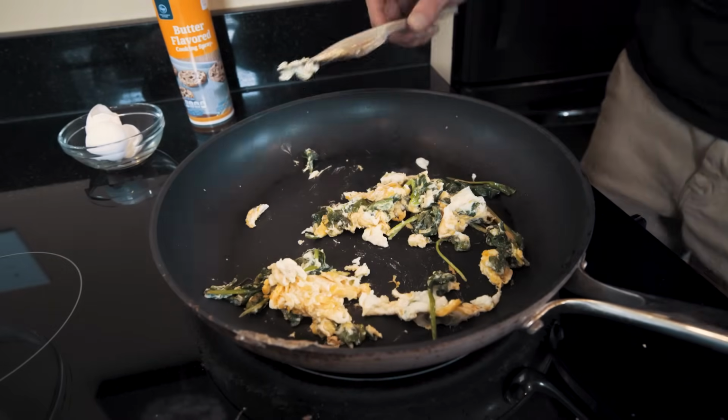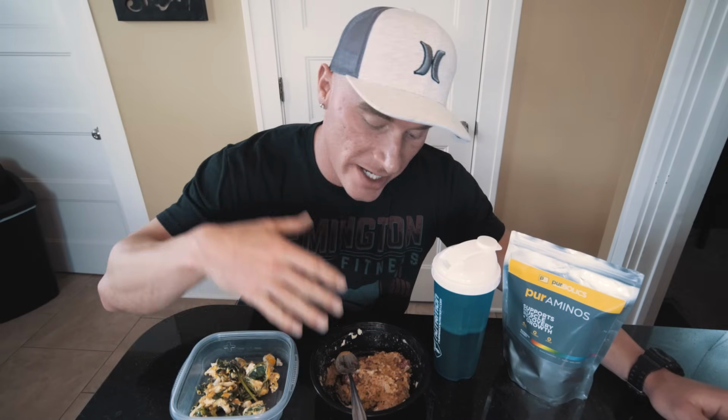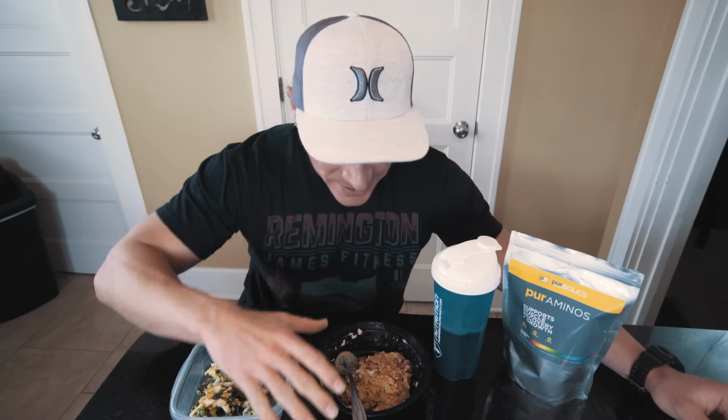All right, guys, there we go. That's done. Meal 1 on this program is officially complete. I went ahead and put it in Tupperware containers that way. If you're anything like me and you do intermittent fasting, you can literally just Tupperware this up and take it with you wherever you go.